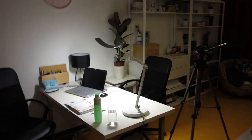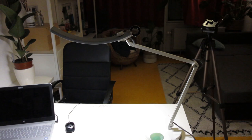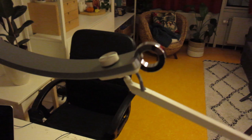Okay, my room is one big mess, but this is the lamp. And it looks very futuristic, a futuristic duck in a way. I don't know why, but this kind of looks like a duck, if you know what I mean. But how you turn on the lamp is like this. You touch this ring. So this is how you turn it off and on.